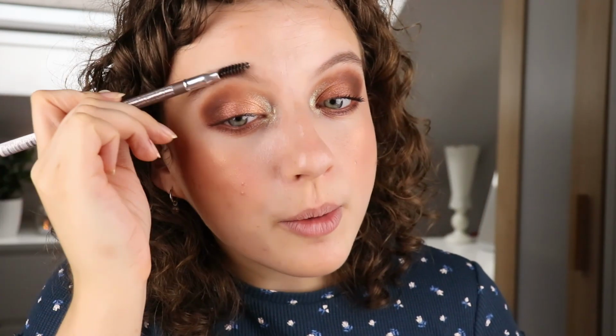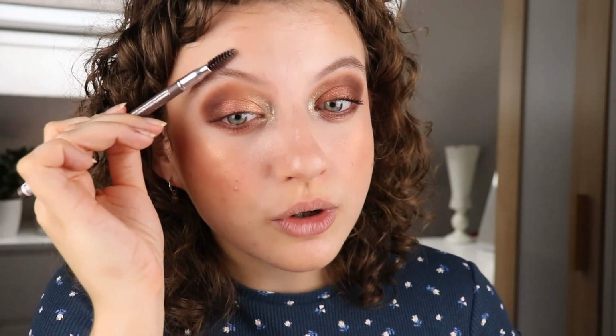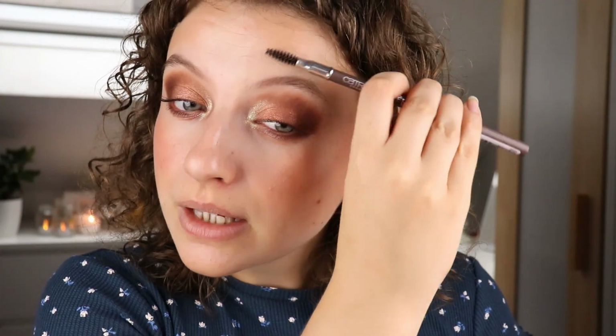Okay, I'm going to do my eyebrows, but don't judge me, okay? Because I've just been getting into an eyebrow pencil and I'm far from a pro. I'm not telling you I'm a pro. I'm not telling you to do your eyebrows this way. So don't judge me. But I'm still going to do it.